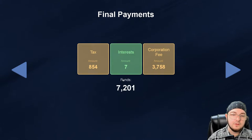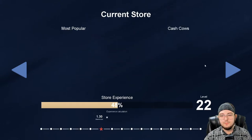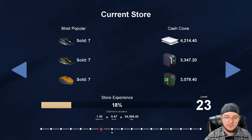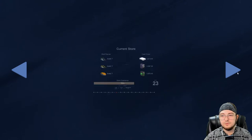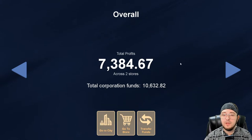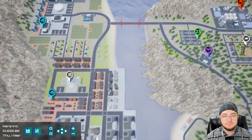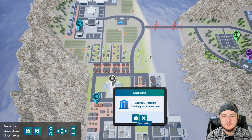With all that being said, the corporation will take $3,700. We should get a level up, and we do. Grand store at level 24. Concept points at 18. That's two away from a new concept. $10,000 of the corporation. We will go to the city. We will go to the HQ. We will do this, and we will do that. So let's do that. There we go.